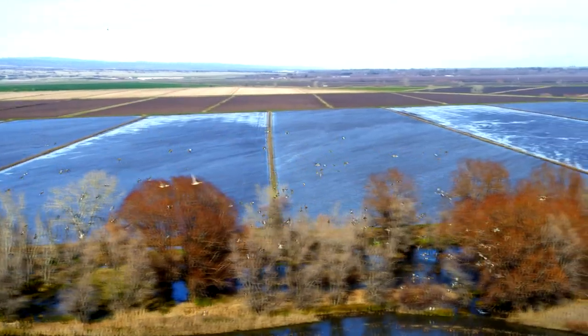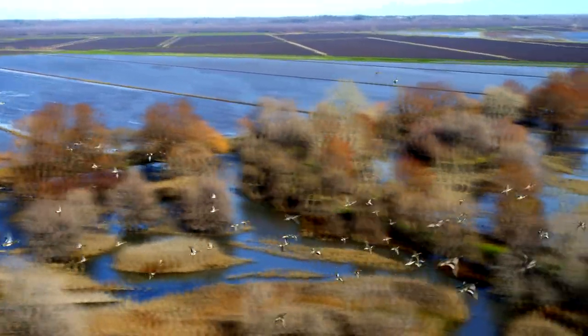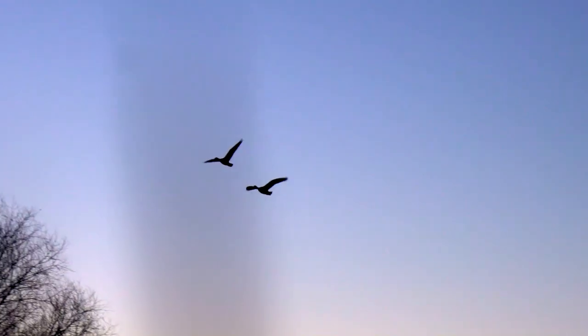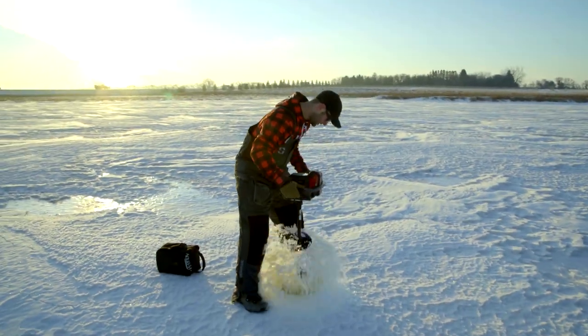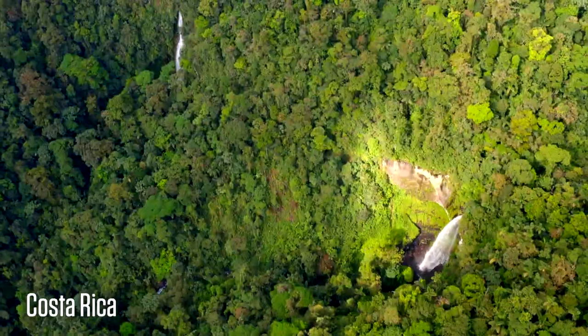It's a story about how these disparate parts of North America are interconnected and actually stitched together literally on the wings of migrating birds. So we're gonna be traveling all over the place. Wherever the birds will go, we will go.